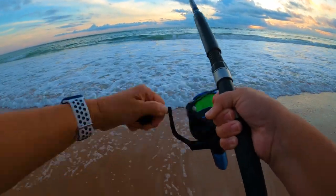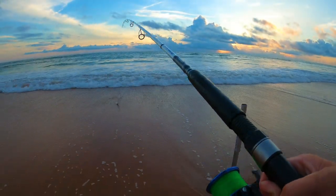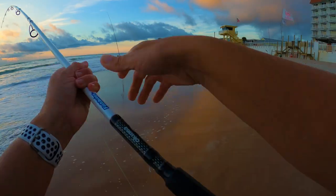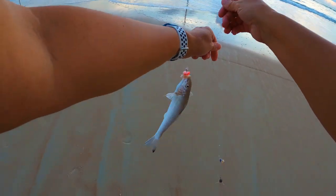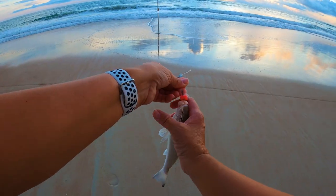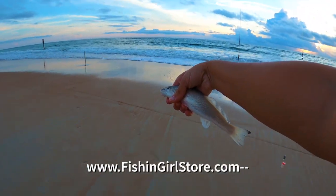Feels like a good fish. It's not a good fish. It's a tiny little thing. What the heck? That felt like so much heavier than it was. All right, buddy. This silver rig, though, I'm telling you, this silver rig, we catch so many fish on this silver rig. Got those for sale in our store.